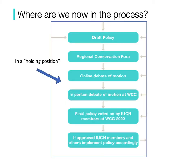Now, where are we in this process? We were to have held the IUCN World Conservation Congress in June 2020 in Marseille, France. I am making this recording in November of 2020, and we are still without a date for the holding of the new session, new convening of the World Conservation Congress.